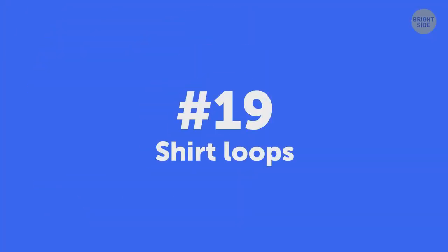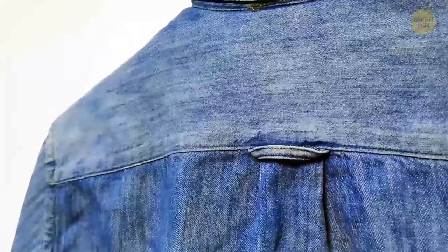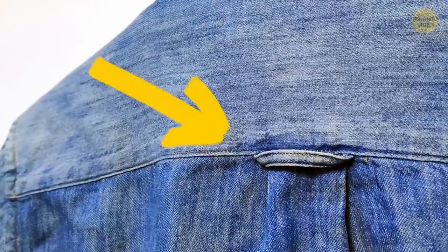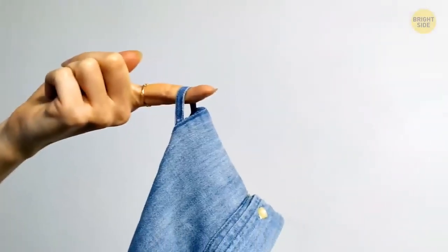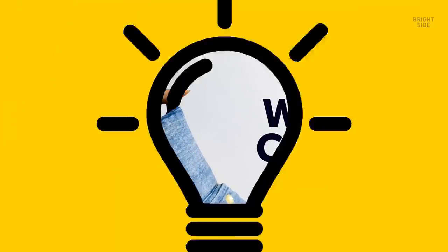19. Shirt loops. If you don't have a hanger nearby, inspect your shirt for a small loop on the back. If there is one, you can use it to hang your shirt on a locker peg and it won't crease.